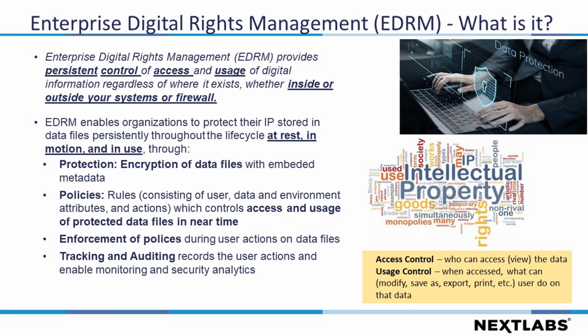Third, enforcement of policies in real time. Every time a user attempts to access a protected file, the E-DRM system enforces the defined policies, ensuring secure and compliant usage. Lastly, monitoring and security analytics. All file interactions are logged and monitored. This includes who accessed the data, when, from where, and what actions were performed. These events feed into security analytics tools to detect anomalies and ensure compliance with organizational and regulatory policies.